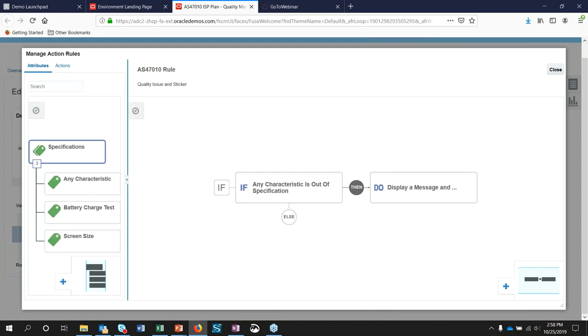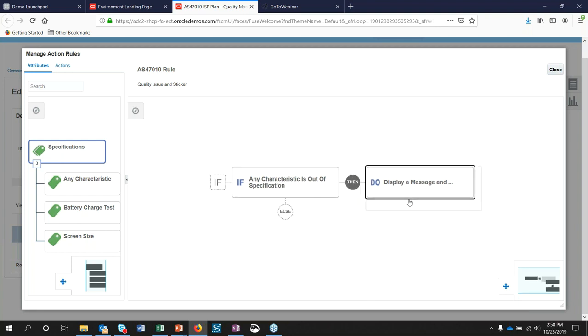And you can see here, Oracle gives you, again, a very efficient way to create these workflows of what to do upon an inspection. You can see here on the left-hand side, the specifications, that's where we are. I can do it by all the characteristics. I can do it by a specific characteristic. In this case, the way that we've created this inspection plan and what the actions are, all I've said is if any characteristic is out of inspection, then I want it to do something.